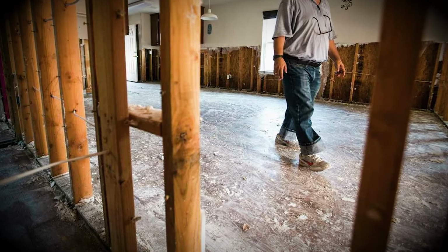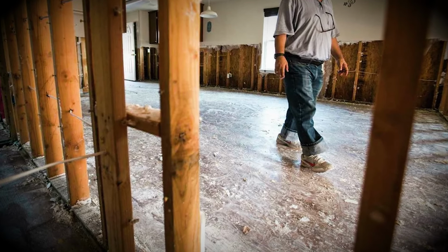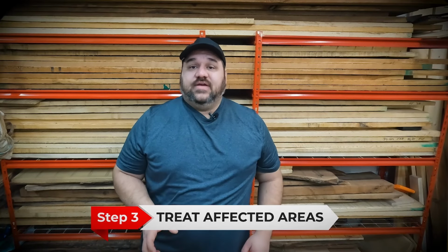Same thing with homes that are impacted by floods. You may see them remove the sheetrock down to the studs, but the studs rarely need to be replaced and won't have any issues if they're dried and treated properly. The third step in remediating mold is to treat the affected areas.